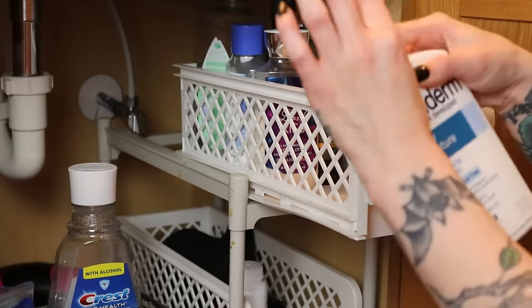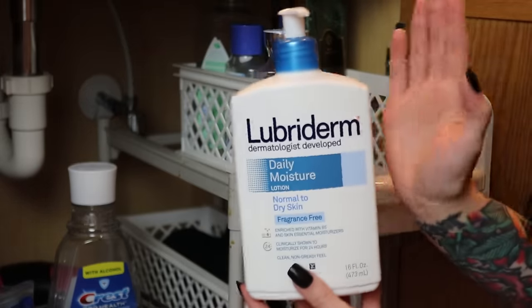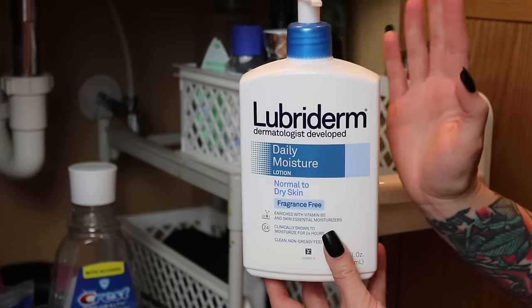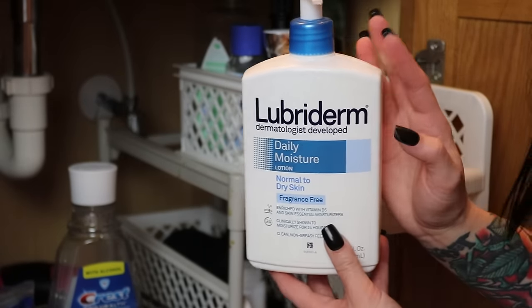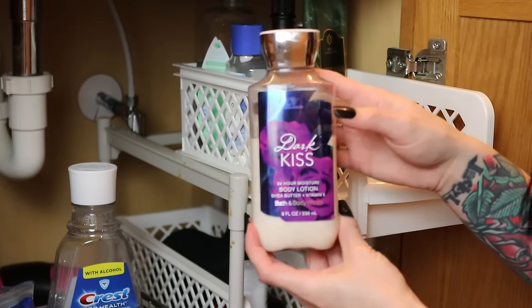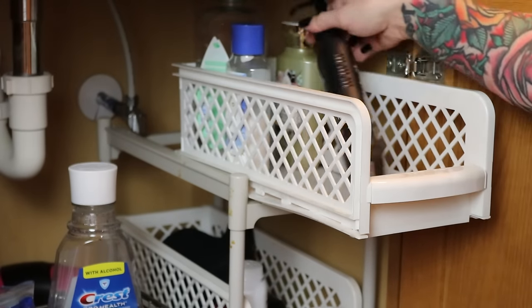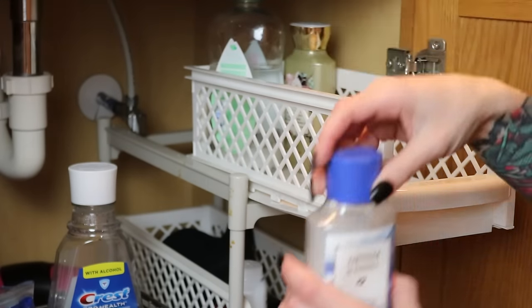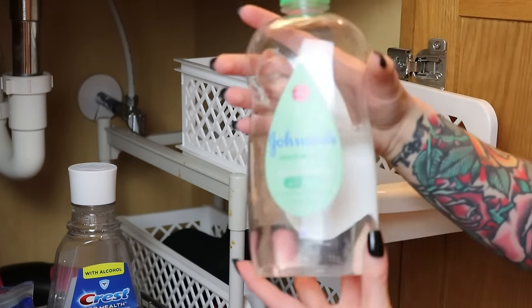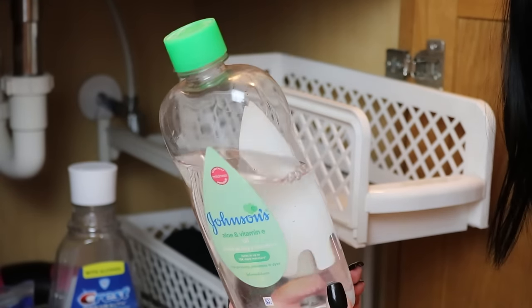I also have another lotion in here. This is just my Lubriderm. I'm definitely gonna hang on to this because this is what I call my tattoo lotion. Very, very good lotion for tattoos, so we're gonna hang on to that guy. And then we have so many Bath and Body Works lotions in here, just way too many. I have one body, I don't need this many lotions. And then we just have some baby oil, which I don't even know why this is in here because I don't use baby oils.